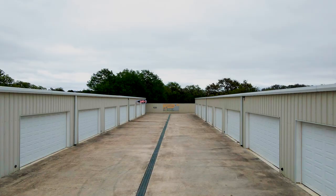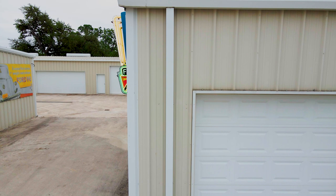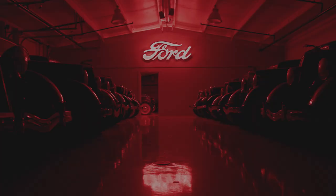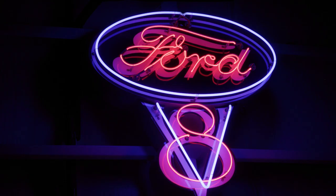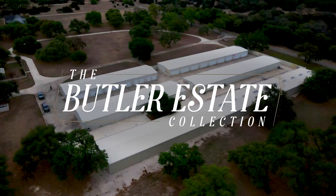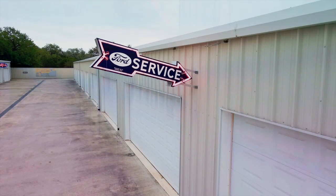We are in Lakey, Texas, a couple of hours outside of San Antonio. Population, 625. Not where you would expect to find the largest collection of pre-war Ford V8s in the world. This is the Butler Estate Collection, and it's coming to the Mecum Auction in Dallas in September, selling at no reserve. We're in one of five climate-controlled buildings where these cars are stored.